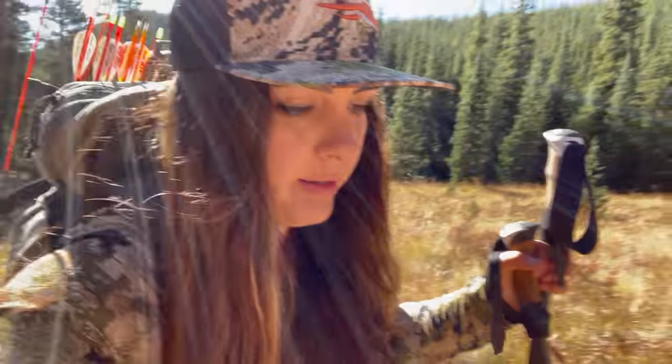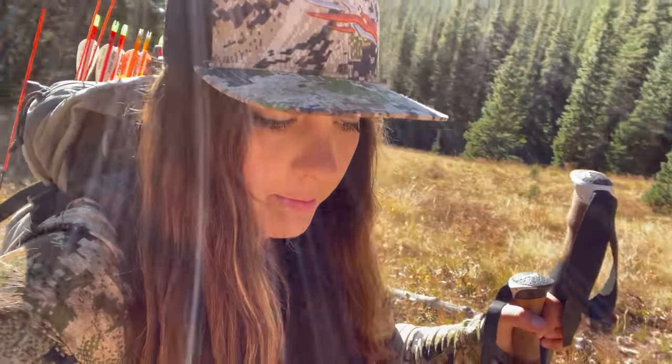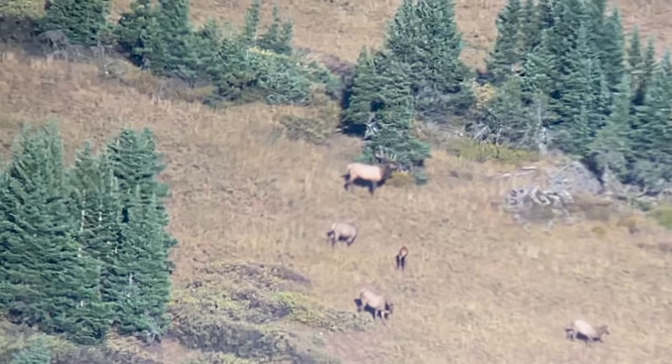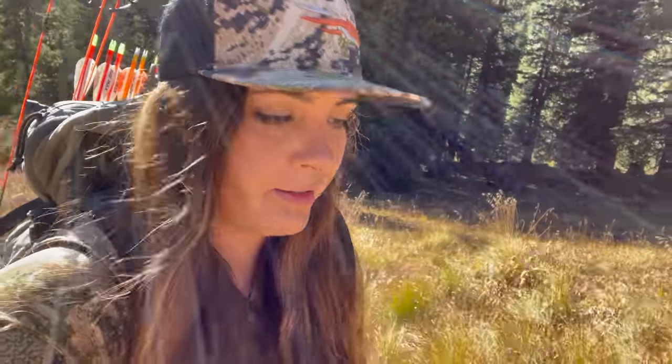It is morning number 3, and we got up a little bit late this morning, but still were able to glass up our bigger bull that we had found a couple mornings ago, and he actually crossed over off the unit. So we saw a couple other bulls, and we're kind of just going in blind basically right now. Gonna do a little hike and do some locator bugles and see if we can get anything to answer us back. I'm excited to see what today brings.